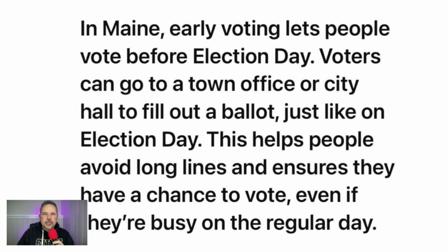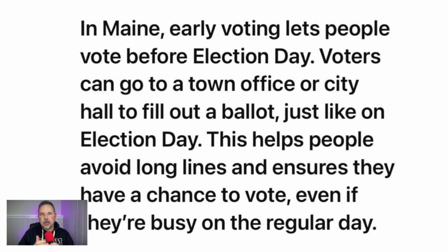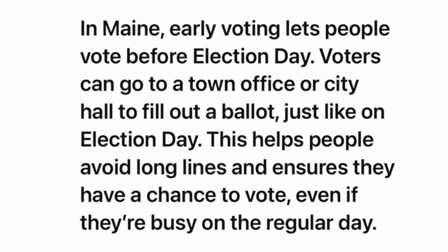I live in the state of Maine, and we have different rules for voting than a lot of other states. Each state handles their voting rules in a different way, but let's talk about my state. In Maine, early voting lets people vote before Election Day. Voters can go to a town office or city hall to fill out a ballot, just like on Election Day. This helps people avoid long lines and ensures they have a chance to vote, even if they're busy on the regular day.